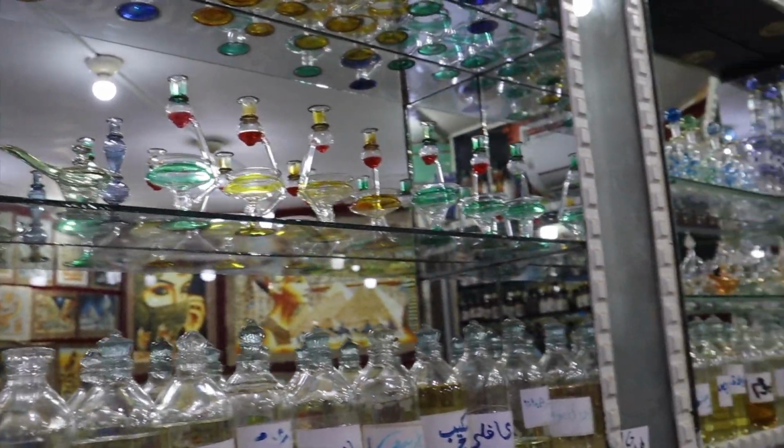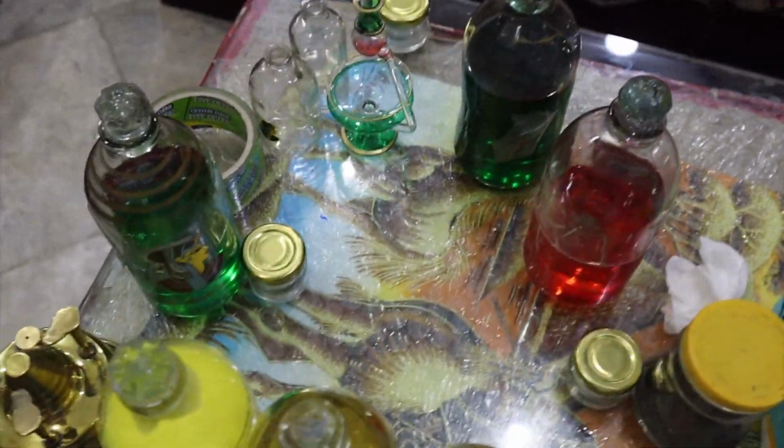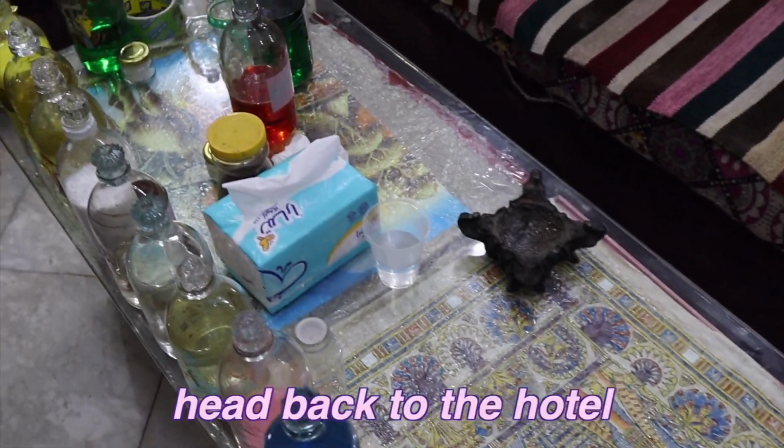So guys, we're just in the perfume shop now. We've smelled some really nice stuff here. It's supposed to unclog your nose if you've got a blocked nose and stuff, which is really good and really strong. So we're gonna get a taxi now and then head back to the hotel.